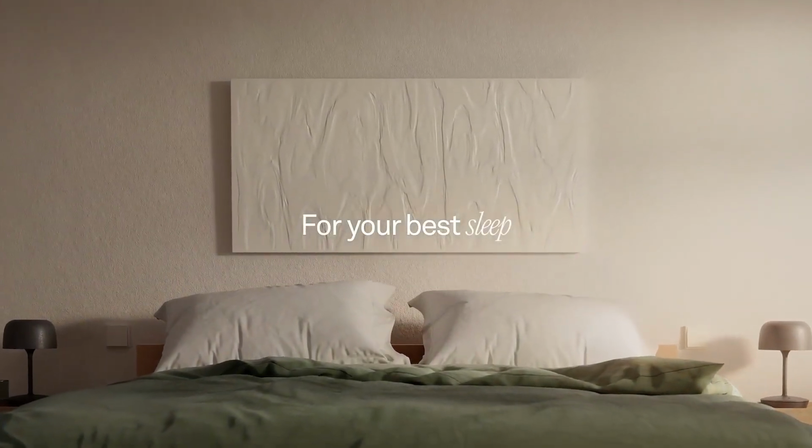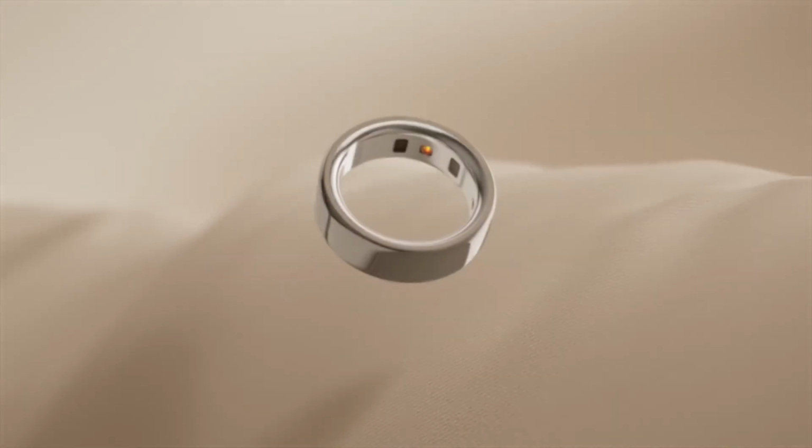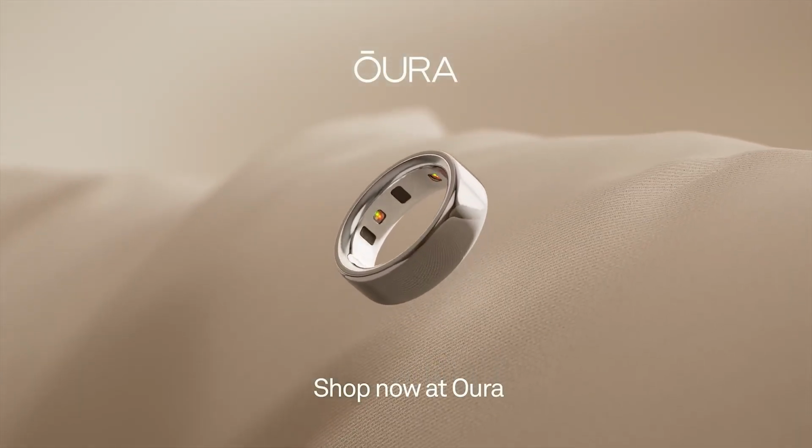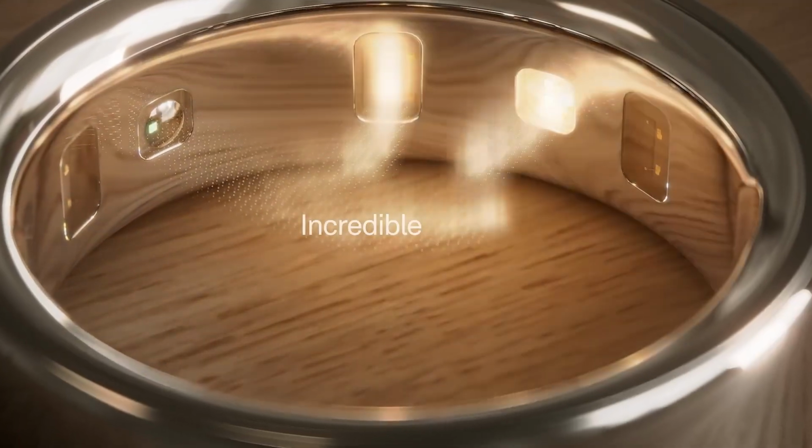So the symptom radar picks up on these changes, these patterns, that we might not even notice ourselves. Precisely. And then in an ideal world, you use that information to maybe take it easy that day, prioritize rest. So you can get ahead of it before it knocks you out for the count.